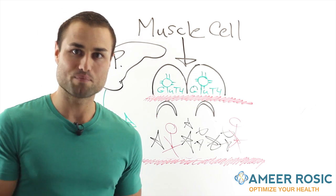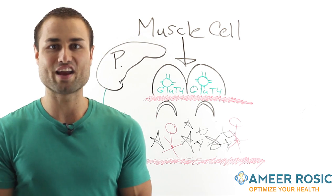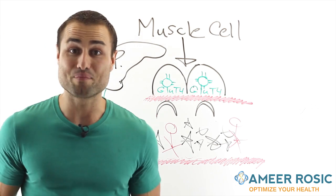See guys, it's quite simple. Eat clean food, go to bed, and strength train, and you completely avoid becoming insulin resistant.